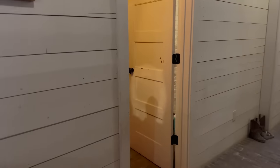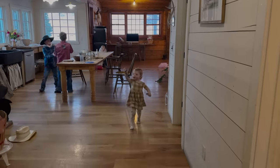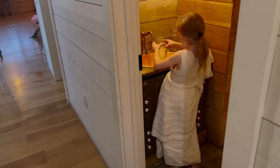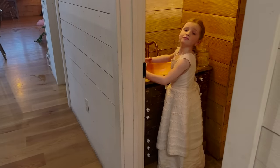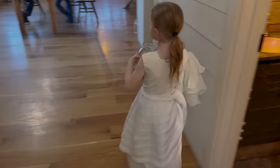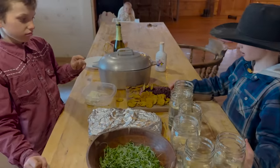Brandon's in charge of waters, so she takes them in the bathroom, fills them up. You want more chocolate? We gotta eat dinner first. Good job, Fran, the water girl. Wow! Everyone's getting a big glass of water.